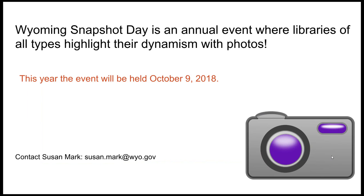One of the events that's coming up is Wyoming Snapshot Day. This happens each year, and libraries of all types highlight what's happening in their libraries via photos. And this year the event is held October 9th. You can take pictures of your library and programs that are happening, collaboration that's taking place. Take pictures that day or anytime that week and send them to Susan Mark, who will then post them. And it's just a great way to share all of the wonderful, fantastic things happening in school libraries as well as other libraries throughout Wyoming. It's a great advocacy tool.